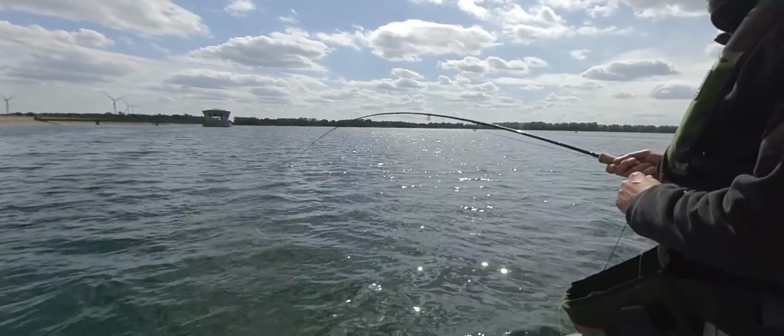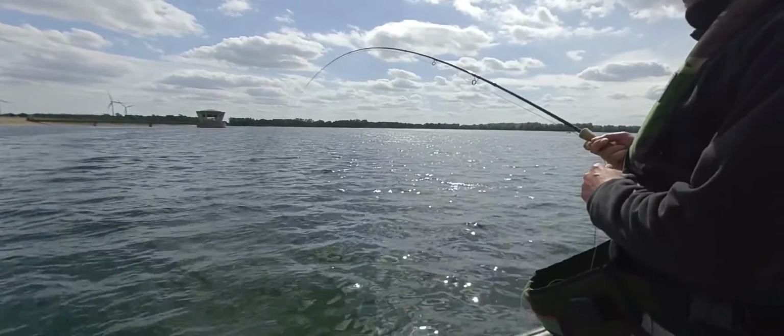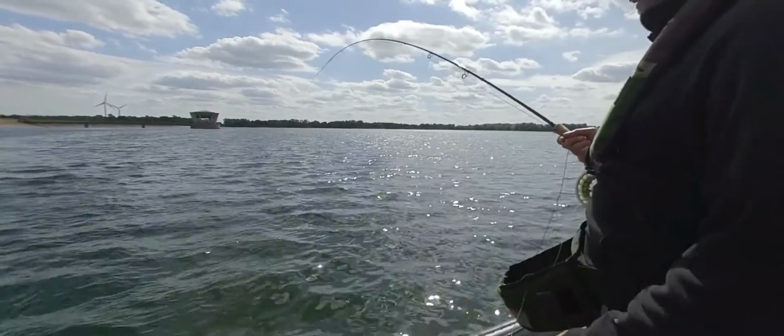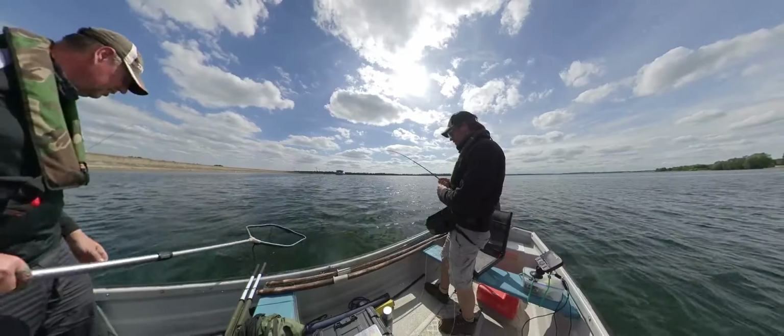I know, they do. Well, they don't fight quite like Pike do, but they fight. It's harder than trout. It's just so much more physical. Not a dead trout down there.